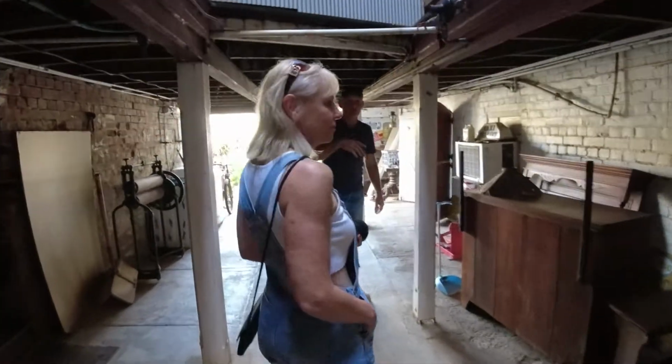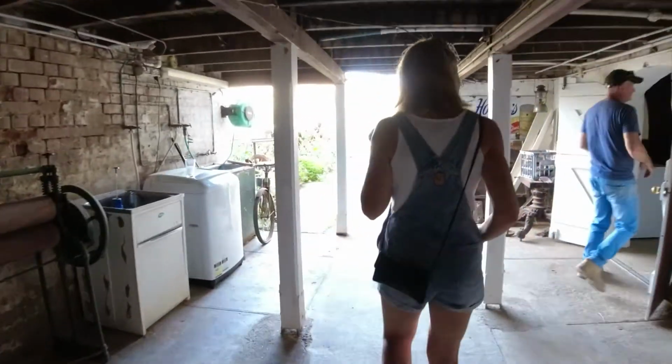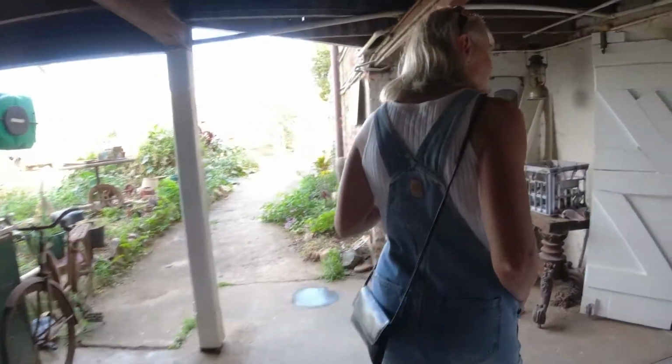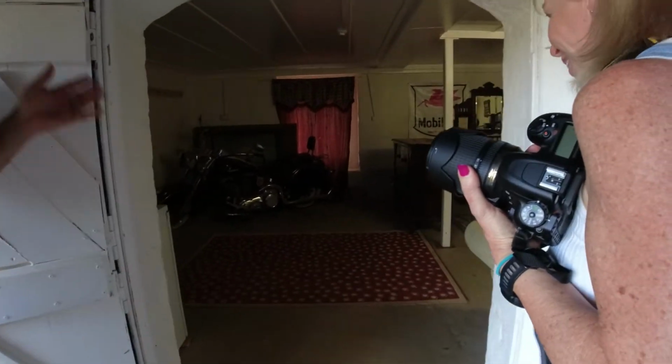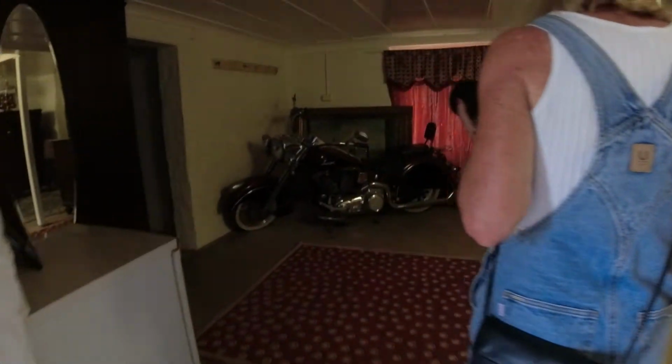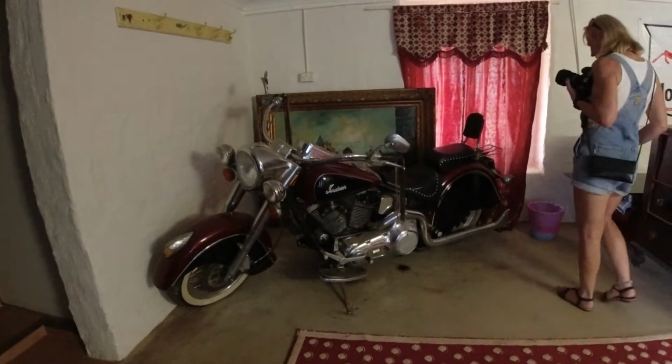Got rooms we used last night that we haven't done up yet, so excuse that. That's okay. But this is our Indian room. This is the old manager's residence. How cool is that? Oh my goodness, look at this bike.